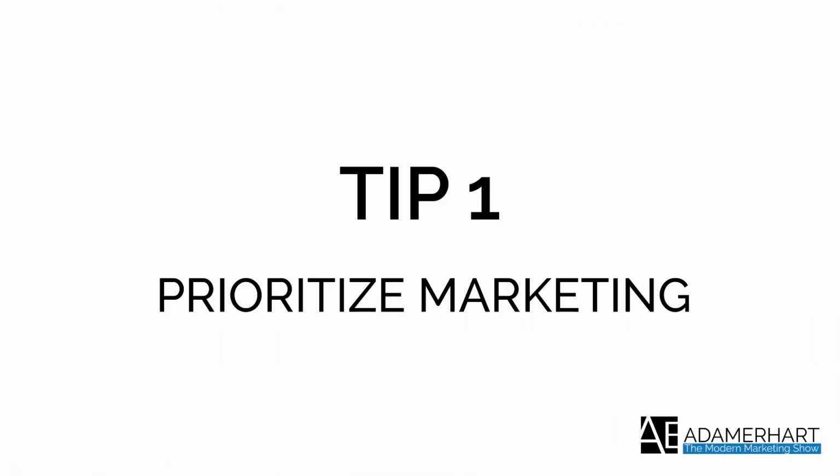Specifically, how to market your photography business to bring in new clients on autopilot and grow your business to whatever level you'd like. The best photography businesses all have one thing in common. They prioritize marketing. Whether it's running ads, updating their sites, creating new content, working on their social media strategy, or doing outreach, they all understand the importance of being out there, being visual, and connecting with their target market.